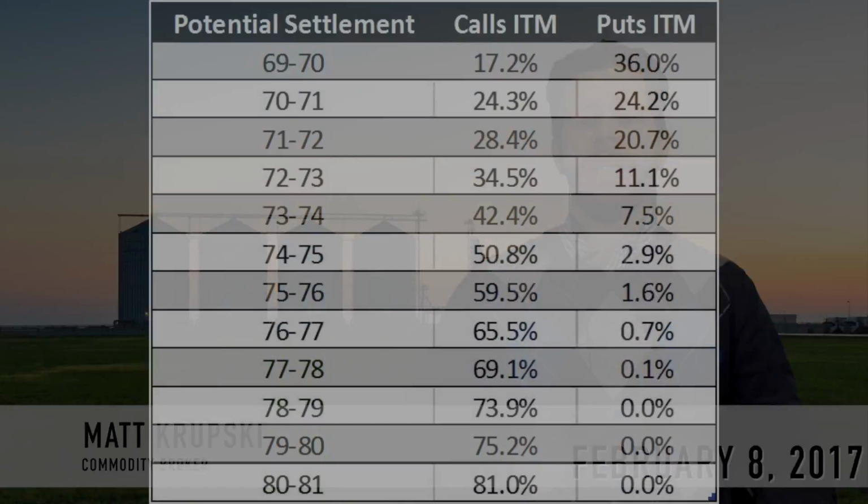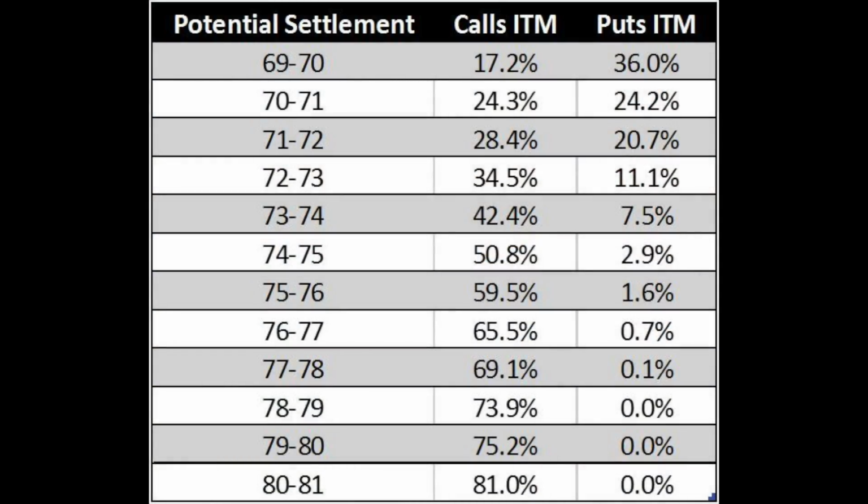This week we're looking at March cotton options which expire this Friday the 10th. Right now cotton is trading around 75. As you can see on the chart here, that puts quite a bit of the calls in the money. If we expire above 75, about 60% of the calls would go out in the money. Virtually none of the puts are in the money. We don't get anything until about the 72 line. A lot of puts on the 72, 73 line would put about 10% in the money. So really the call side is the thing to watch here.